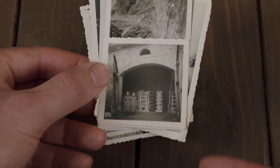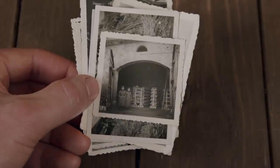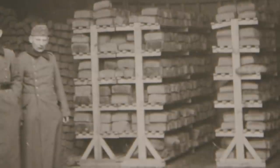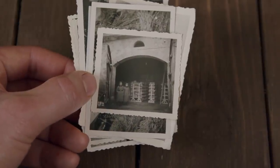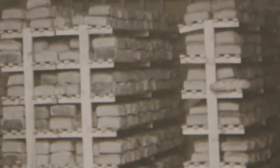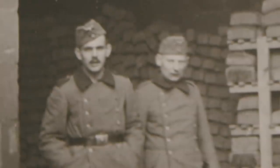So here we have... Ooh, that's a nice one. So this is like a bread warehouse for the field bakery, I'm guessing. This is Kommisbrot, or soldier's bread, in storage, ready to be shipped off to the troops. Really cool. So obviously the field bakeries, they made a lot of bread. This guy has a really cool mustache. Let's zoom in and take a closer look. Oh man, look at this guy.